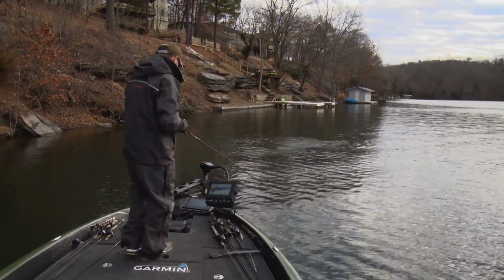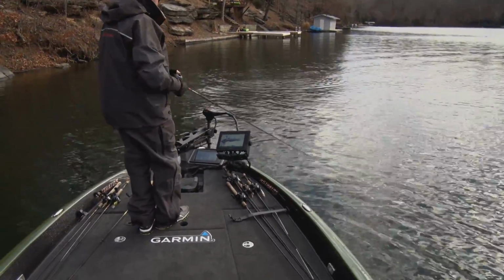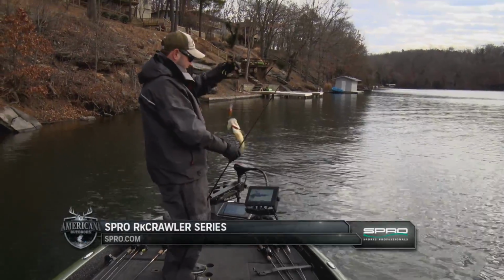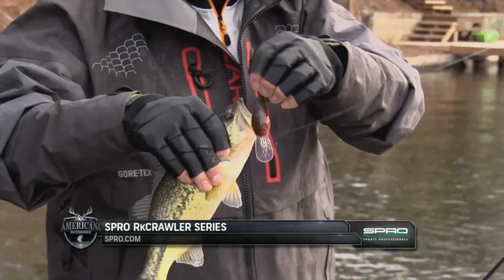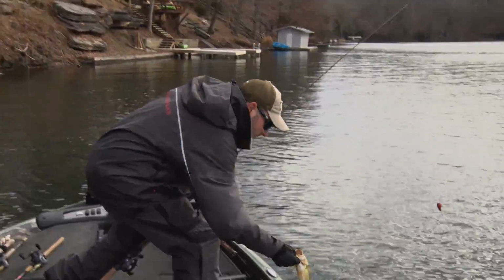Boy, there's a wad of them out there. Look at him right there. You see him on the string right there? Look at him following him. That is what is so cool about that stuff. Ain't that old red rock crawler he did. Let's get back out there and see if we can catch another one.